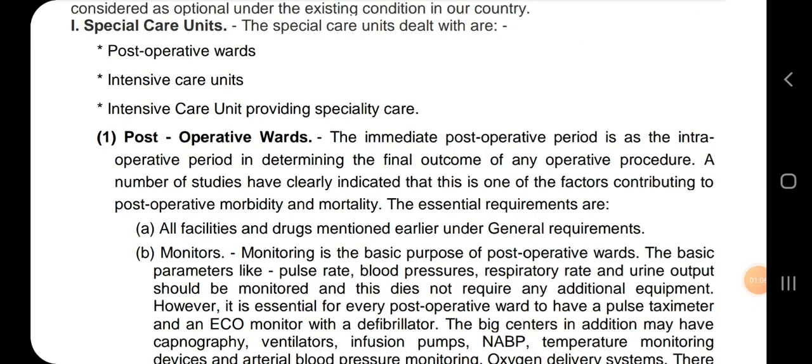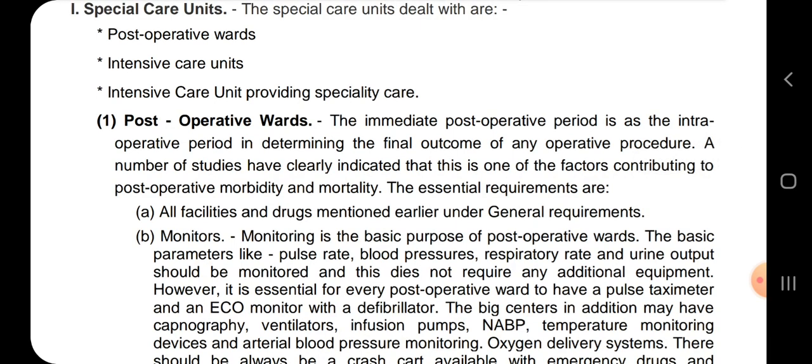I. Special care units. The special care units dealt with are the post-operative wards, intensive care units, and intensive care units providing specialty care. 1. Post-operative wards. The immediate post-operative period is as important as the intraoperative period in determining the final outcome of any operative procedure. A number of studies have clearly indicated that this is one of the factors contributing to postoperative morbidity and mortality.